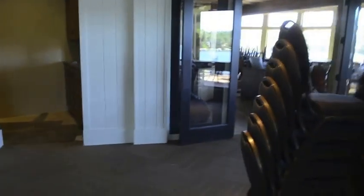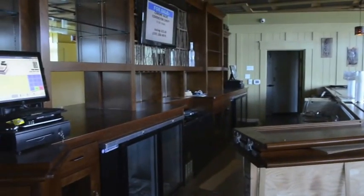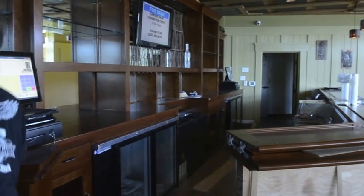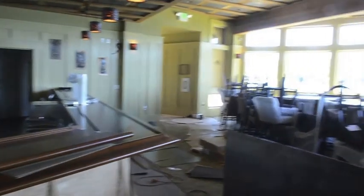It's not all set up yet, but you can get a feel for it by looking through the windows. And then next we'll go out and look at the deck. But look at this bar. Look at this. I don't know if there's another place in Nevada County, or at least close by here, where somebody can sit in a bar and get this kind of a view and enjoy the beauty of the lake, and off to the other side, the swimming pool.